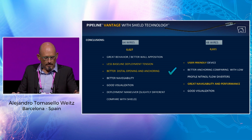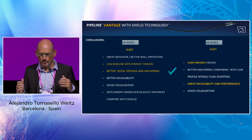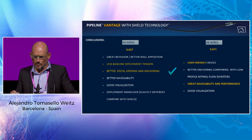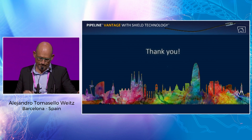Pipeline. The visualization is quite good, and the deployment maneuver is relatively different from what you have to use with the Pipeline Shield. And regarding the 021 platform, I think it's an extremely user-friendly device, with better anchoring compared with nitinol devices, great navigability, and also good visualization. Thank you.